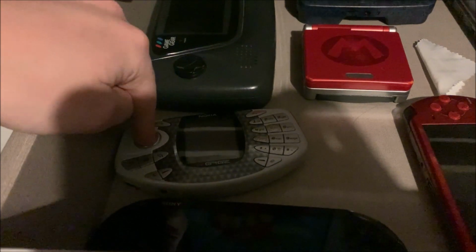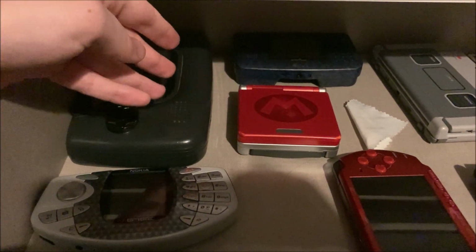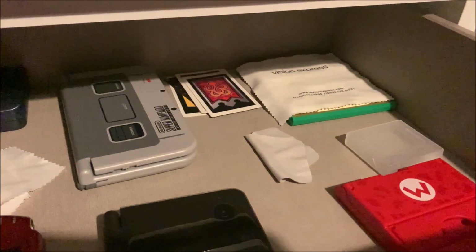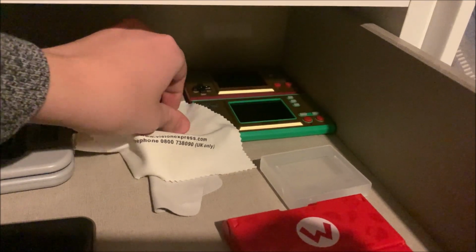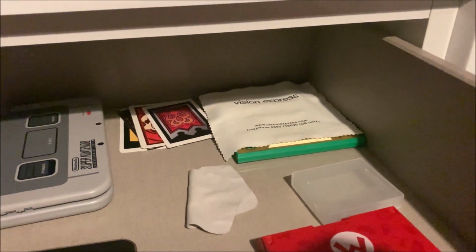There's my PlayStation Vita down there, Nokia N-Gage, my Sega Game Gear, which I never actually used because of the faulty screen and bad sound. And there's also my Game Boy Advance SP, the Mario Edition, Neo Geo Pocket Color, PSP, and my DSi XL and my 3DS XL. And I don't know if you noticed, but on that cover right there, I've got the Game & Watch systems, which are the Mario ones and the Zelda ones. So it's a shame there's no Kirby Game & Watch in there. Oh well, beggars can't be choosers.